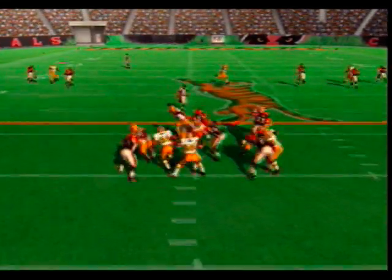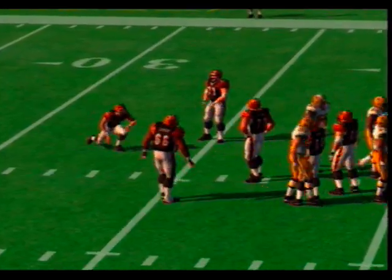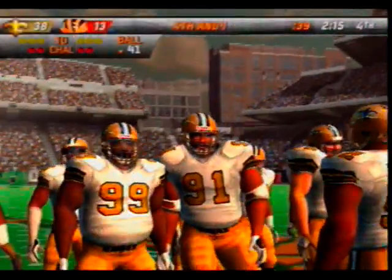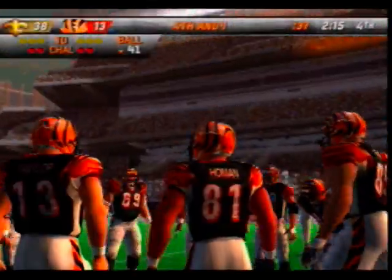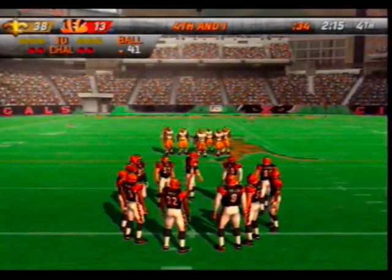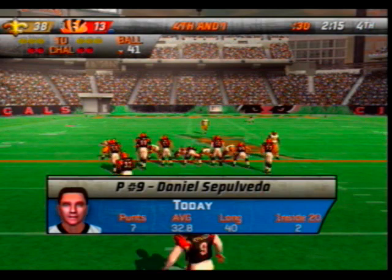New Orleans comes out in a 4-3 defense, and they might have some unfavorable matchups against this 5-receiver set. They did a nice job up front with their bull rushes and rips and stunts, forcing adjustments along the offensive line. They have to do a better job getting off the ball and controlling the line of scrimmage. They're going to have a tough time whenever they drop back to throw.